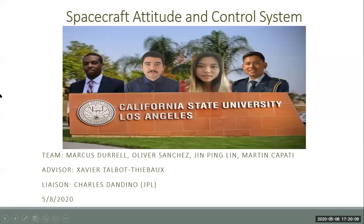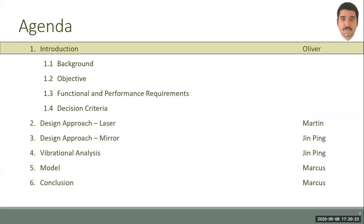Can I begin? Yes, please. Hello, we are the Spacecraft Attitude and Control System team. I'm Oliver, and today I'll be presenting with Marcus Durrell, Jinping Lin, and Martin Capetti. Next slide, please. I'll be going over background, objective, functional and performance requirements, and decision criteria.